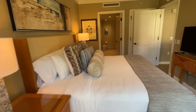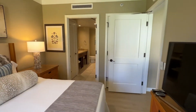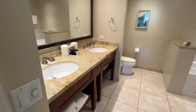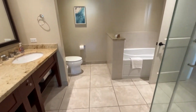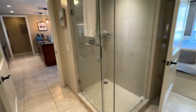The property is in immaculate condition and is located in the Stice team portfolio of Hawaii Life Vacations. So our team runs the professional management of this property. Sand-colored dual sink vanities, porcelain tile, soaking tub, walk-in shower.